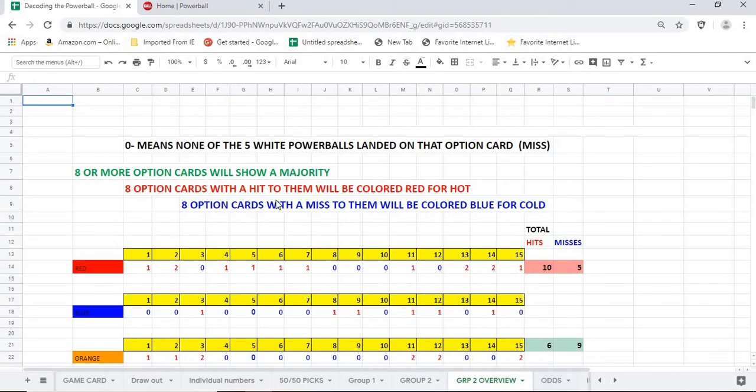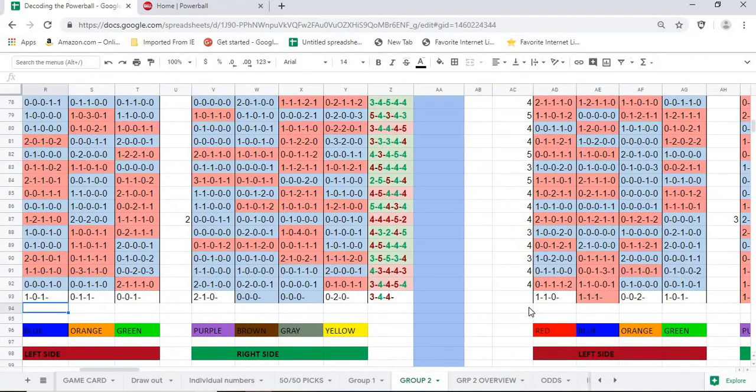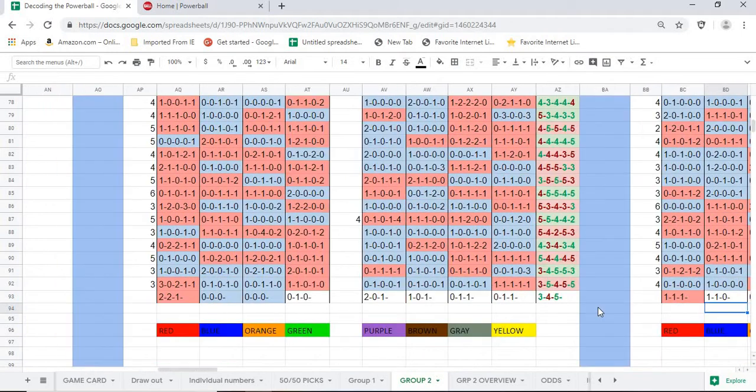So this represents all 15 option cards for just the red numbers. In the last drawing, there were 10 hits, 5 misses among those 15 option cards. So here we go with just the red areas. You can see that there was a miss. And then option card number 4, here's the red area. There was a hit. Red area, there was a hit.